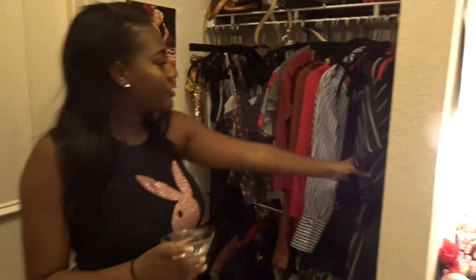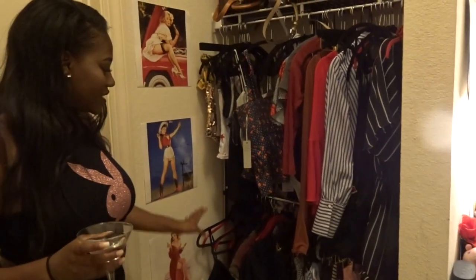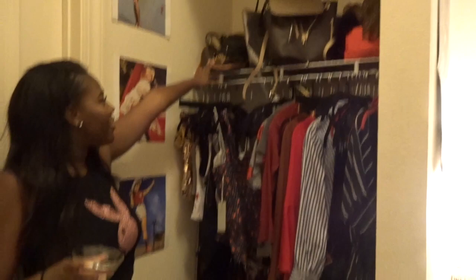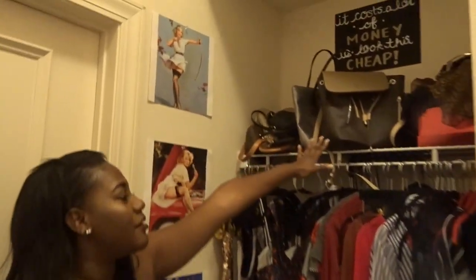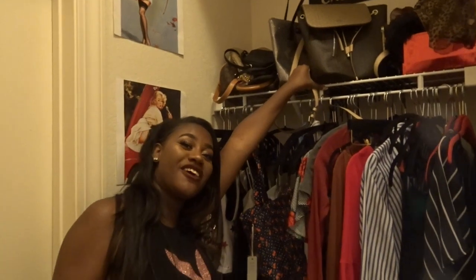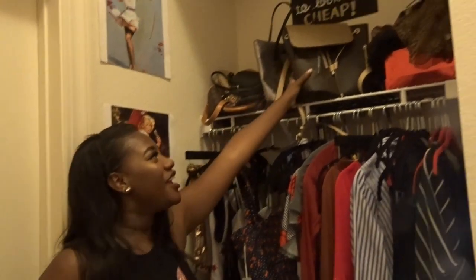So on the top I have tops, on the side I have rompers, and on the bottom I have dresses and skirts and a couple of jackets, because I didn't bring all my jackets because it's hot and I'm not gonna need them right now. And then up here I have all my handbags. I have my big bag that I bought specifically for the Reputation concert, but they didn't let us bring bags that big in, so I had to check it. But I know I'll use her again.